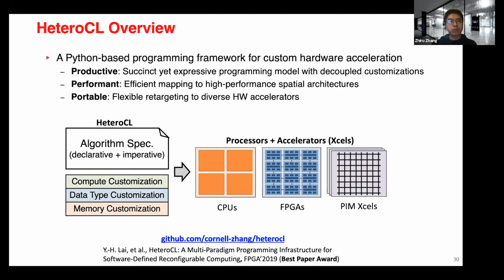All right, so here's a quick overview of Hydrocell. It's a Python-based programming framework for building hardware accelerators. One of the key features of Hydrocell is that it decouples the algorithm spec from different customization techniques. I'm going to talk about this pretty soon. This allows us to get high productivity, and also good performance and portability across different hardware accelerators.